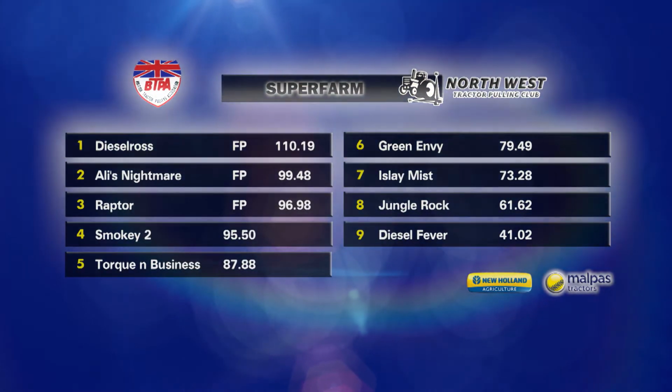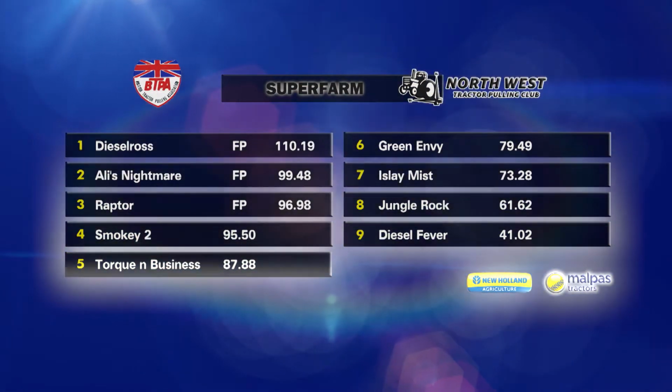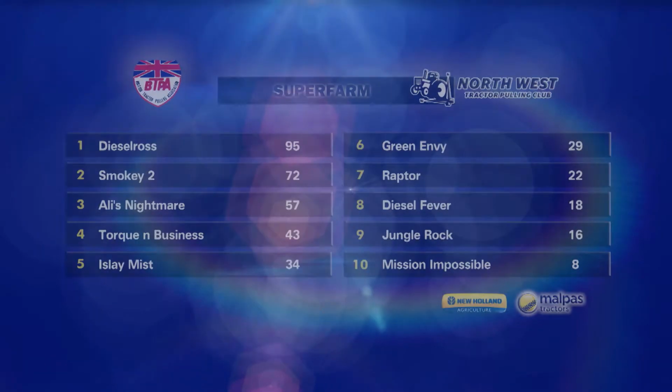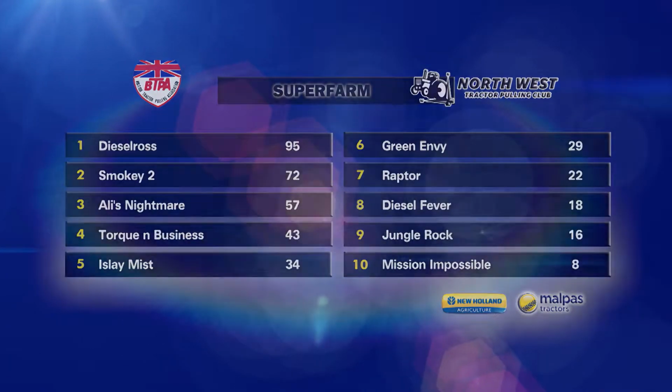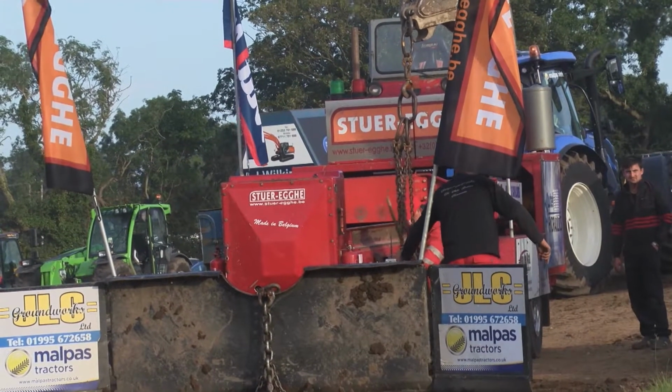Confirmation of the pull distance there. The win today going to Martin Ross on Diesel Ross. That win extends his championship lead with just 1 more round to go. Next up is the second round of the weekend for Supersport.